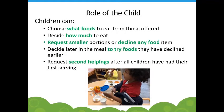And what would be the role of the child? Well, children do choose what food to eat from those offered to them. And at that point, yes, you could encourage them to try other foods, but can't force them. So maybe next time they will be trying other foods. And they also decide how much to eat. And family style dining helps with that because they are provided an opportunity to serve themselves. And if they serve too little, they can ask for more. If they serve too much, they won't finish their food.